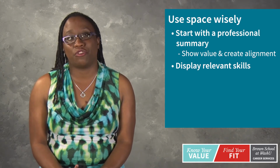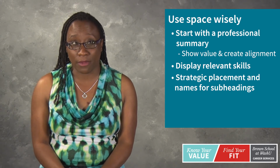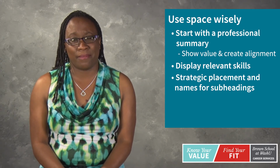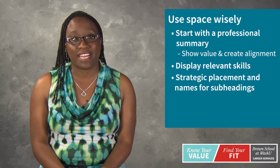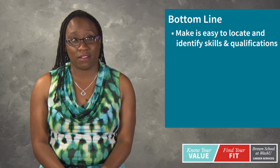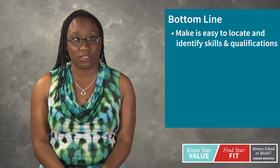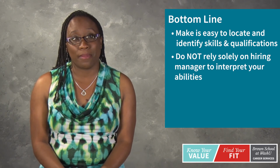Make sure you're being strategic about your subheadings. If the job is looking for program management experience, you don't want to list it at the bottom of your resume. Instead, list it as close to the top of your resume as possible. The bottom line is, make it easy to locate and identify skills and qualifications, and don't rely solely on the hiring manager to interpret your abilities for you.